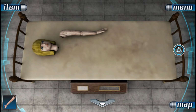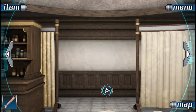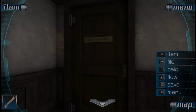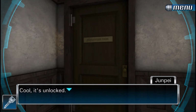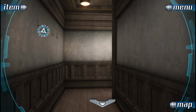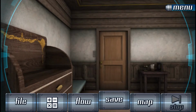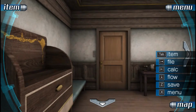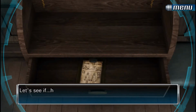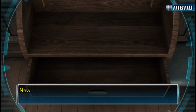Why can't I put the parts here? Wait, hold on. Could that key... Really? Huh. I didn't think about that. Alright, there's not much in here. Cabinet with the drawer in it. Piece of paper, what's this? Some kind of medical record?